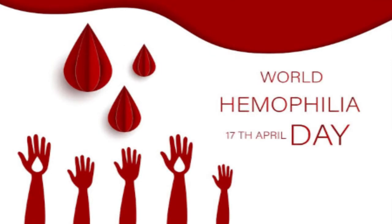So the common presentation is with excessive bleeding, and usually because of this sex-linked mutation, there is an abnormality in the clotting factors. There are 13 clotting factors involved in clot formation. But in people with hemophilia, you have a defect in factor 8 and factor 9. When you have a defect in factor 8, then you have what we call hemophilia A. And when you have a defect in clotting factor 9, you have what is called hemophilia B.